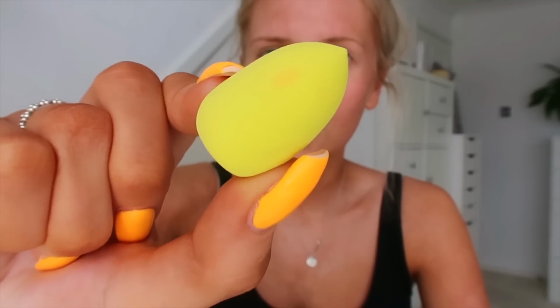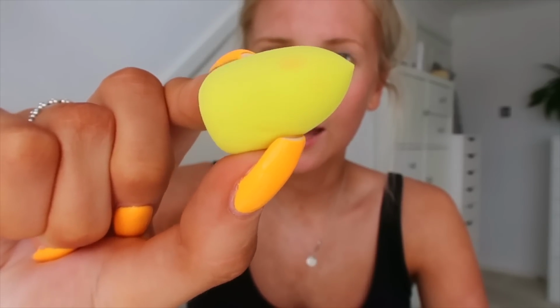I actually think this is really good. So for £2.50, you get 4 different sizes of beauty blender, although I've just spotted, can you see that on this yellow one? It looks like there's makeup on it. I've literally just taken that out of the packet. Oh, the sun's coming out. That is not my shade.